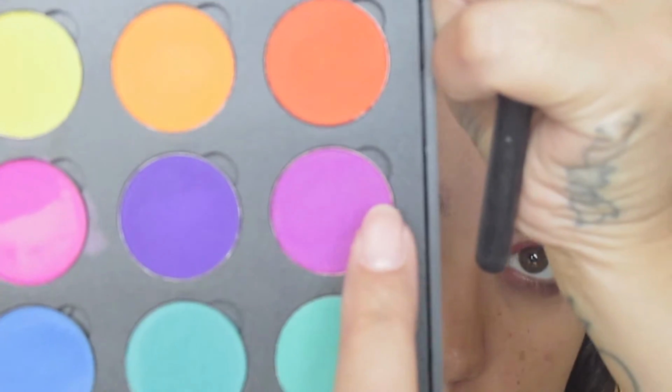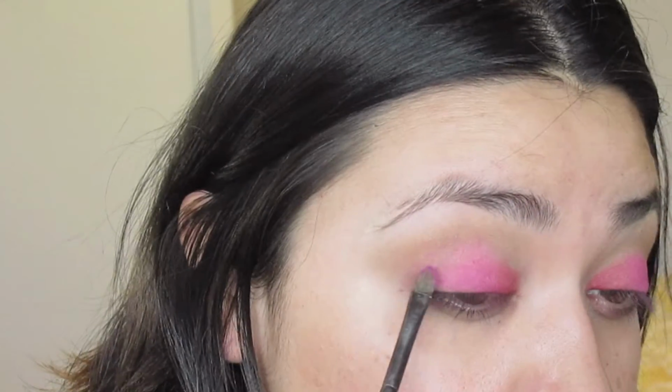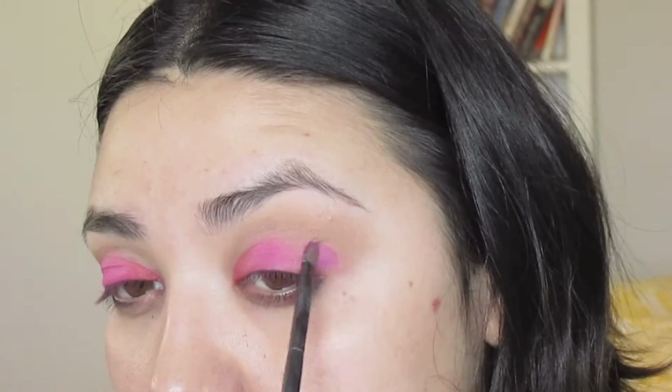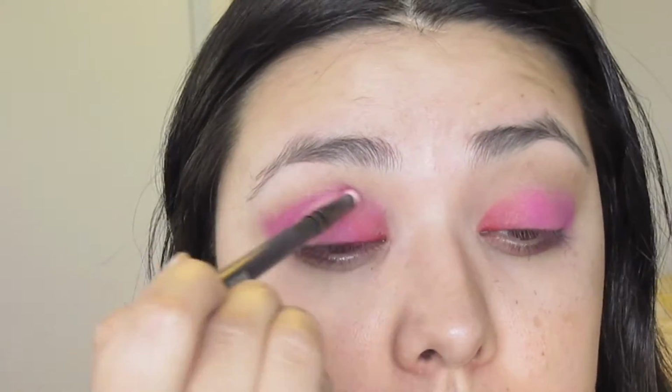Taking this fuchsia color, and I'm going to place that in the outer corner. This is a smaller brush, but I'm going to place that in the crease as well because this is going to be the color that kind of blends them all in. So here you can see I'm taking a pencil brush and just blending this color into the crease as well.